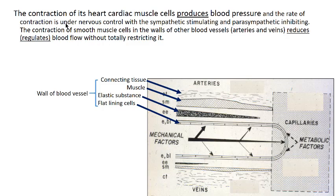and the rate of contraction is under nervous control, with the sympathetic stimulating and the parasympathetic inhibiting the contractions of the heart. That is the rate of contractions. Then there is contraction of smooth muscle in the wall, and here we see smooth muscle in the wall of the vessel. This is the arteries. It's also in the veins, none in the capillaries. The contraction of that smooth muscle reduces or regulates the blood flow without totally restricting it. So it doesn't close it up, but it reduces the flow in it.